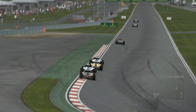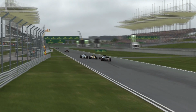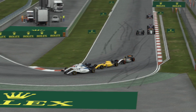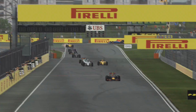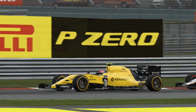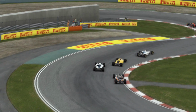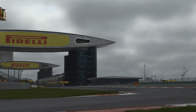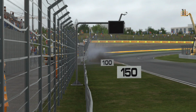Let's have a look and see what happened to Hamilton. First, we're going to have a look at this nice Williams battle that we had. We've got Hulkenberg in the, it's either Hulkenberg or Perez in that Force India. Oh, as the Williams bangs wheels there with Hulkenberg. Here's a look at what happened to Lewis Hamilton. Boom! Engine failure for Lewis Hamilton. And out of the race he goes, and that is what brought out the safety car.